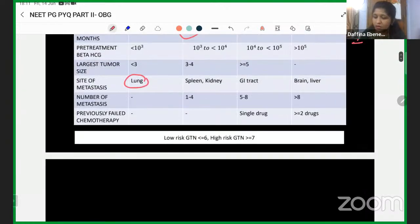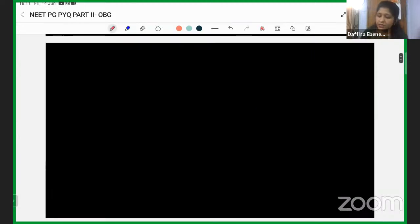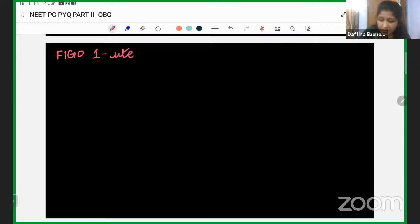Okay, apart from that, you need to know something. So when do you call it low risk? Low risk is when the score is less than or equal to 6. High risk is when the score is more than or equal to 7. Okay, so now coming to the FIGO staging. FIGO staging, there are 4 stages. Stage 1 is when it is confined to the uterus alone. Stage 2 is when it is confined to the genital tract.